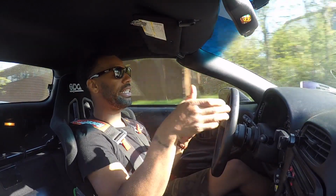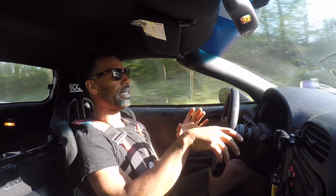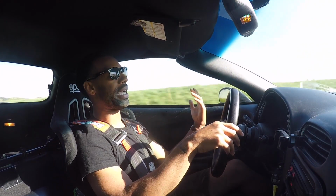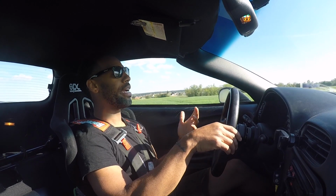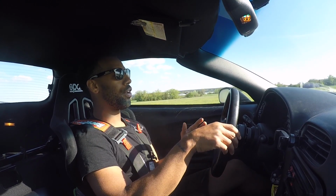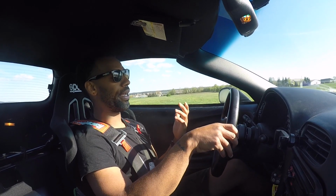And not only is it easy to get parts for this car, it's easy to work on this car. This car is pretty simple as far as things go. Things are laid out in a way that makes sense. There's space to work in the engine bay and things like that. So, this is an easy car to maintain, in my opinion.